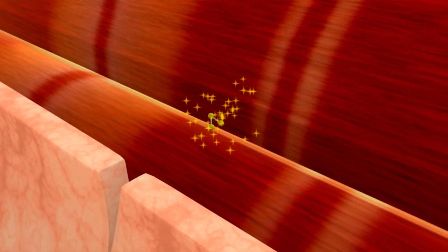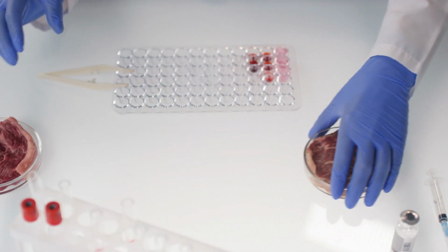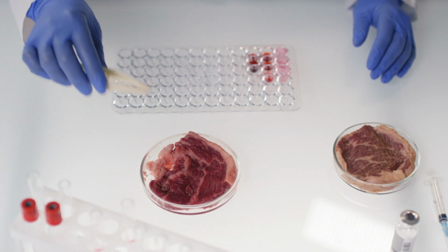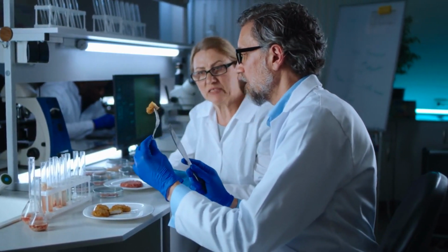Artificial meat is a type of meat produced by culturing animal cells in the laboratory. Instead of raising and slaughtering animals for meat, scientists take a small sample of animal cells and use them to grow muscle tissue in a controlled environment. The resulting product is similar in taste and texture to traditional meat, but is produced without the need for animal husbandry.